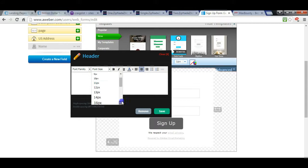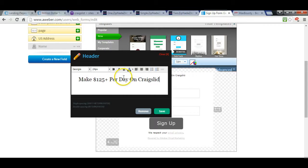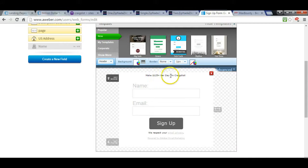I always put a heading on it. I like to go, let's go to 24. I love Georgia font because it seems to get people's attention, and do black. So make $125 plus per day on Craigslist. And as you see in the back there, I like to add an exclamation point. Save. Okay, now there, make $125 a day on Craigslist.